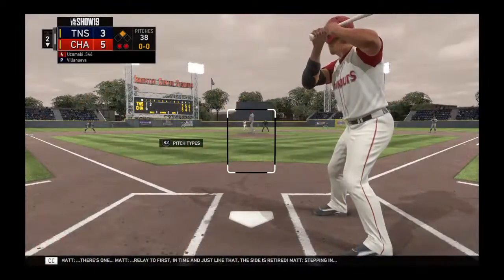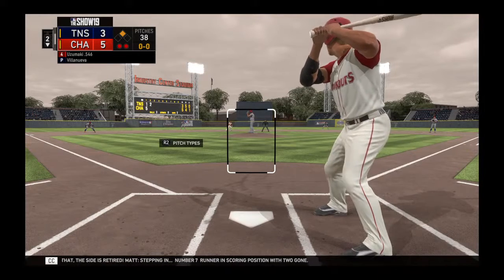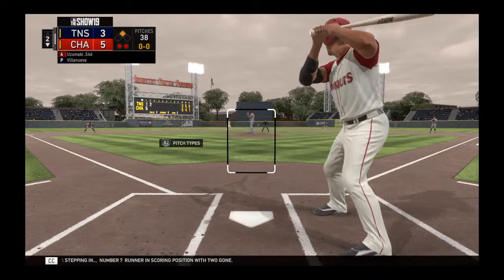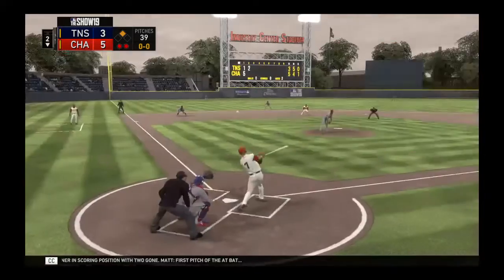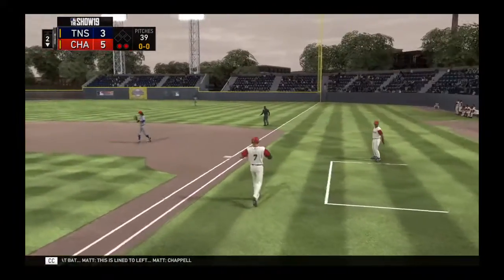Stepping in, number 7. Runner in scoring position with 2 gone. First pitch of the at-bat. This is line to left. Come on. Chappelle is there, and he'll make the catch to retire the side.